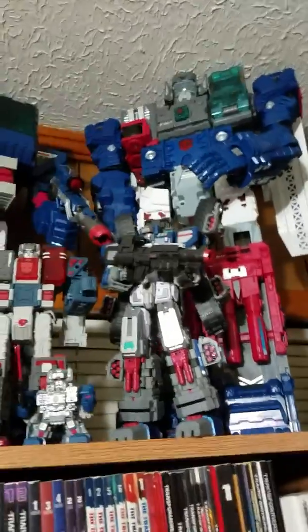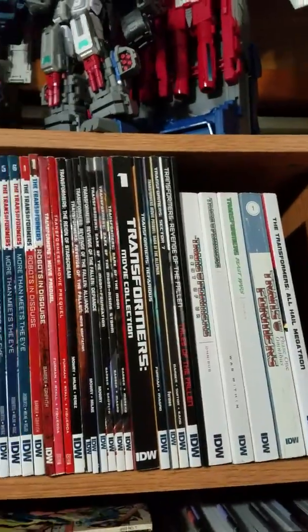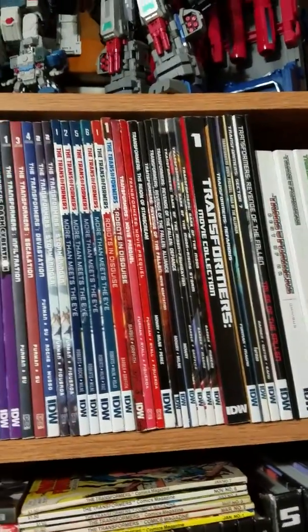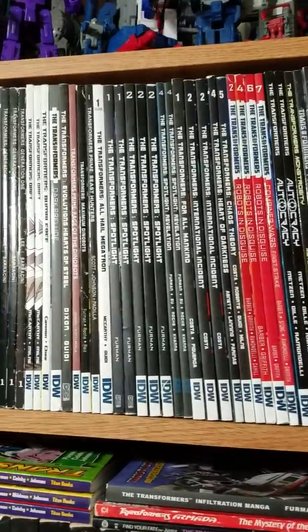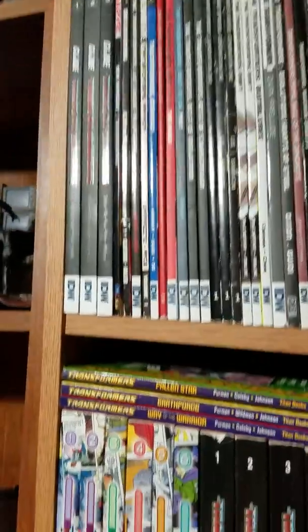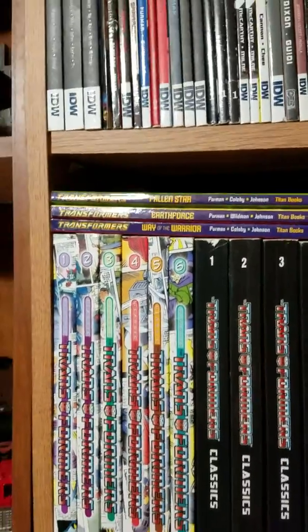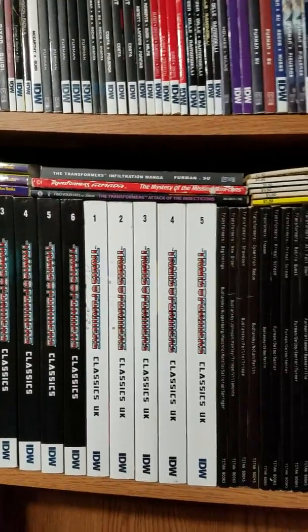So I wonder who's my next favorite figure besides Dinobot. I'm going down to my next shelf. Here we have most of my trade paperbacks of my comic collection. Got a good many of them as well. That's all on one shelf, and then right below it, I got another shelf full as well. You can see these are more of the big digest books.